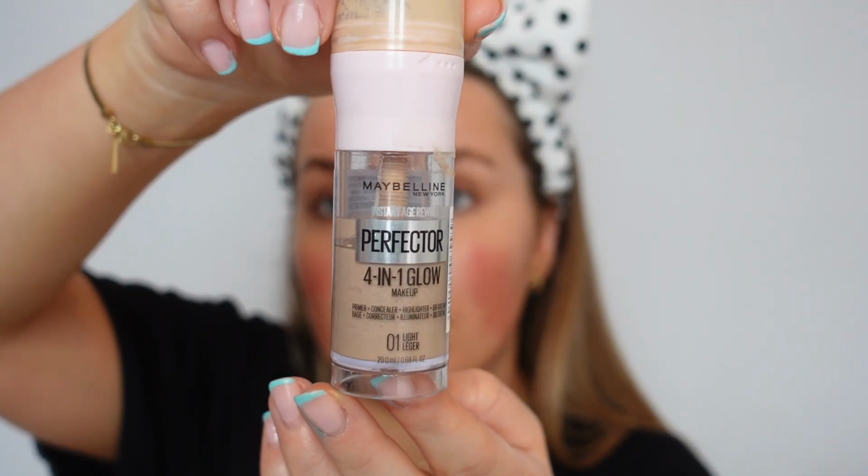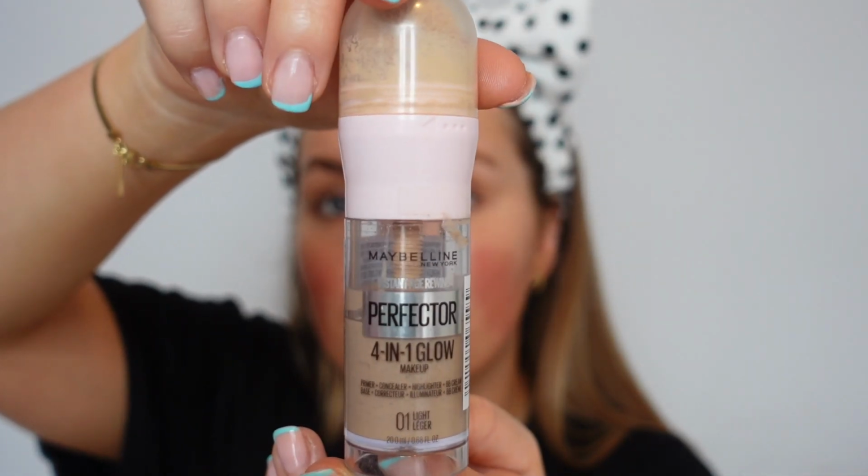For face and complexion, I'm going to go in with the Maybelline New York Instant Age Rewind Perfector 4-in-1 Glow Makeup. I have this in the shade Light. I think I might get the shade 2 when I have tan on my face or my body. This is my first time wearing tan in a long time, but it's almost August. I don't have any other holidays planned at the minute, so I'm certainly going to be getting into the time where I might need fake tan in the autumn.